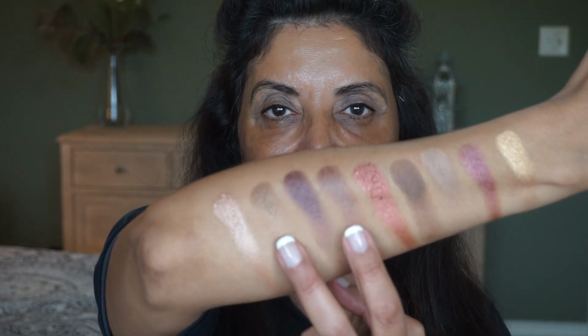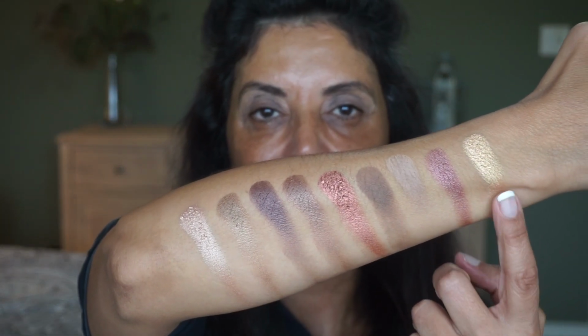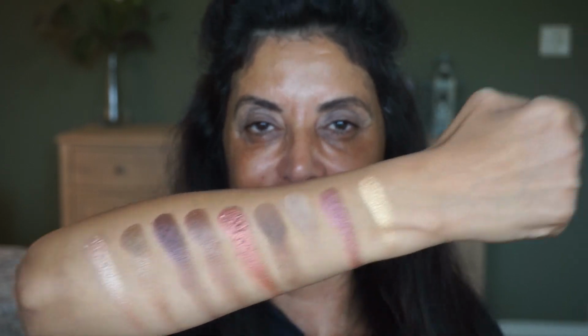But let's try this palette. So far, the swatches look beautiful. I love these 2 shades, actually, right here. And this one, and this one, and this one, and that one, yeah. All right, I primed my eyelids before I started the video, and probably should have waited because it's already creased up. Let me just pat that out. Let me just go ahead and apply another layer of primer.